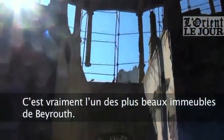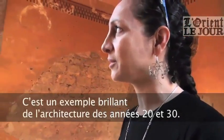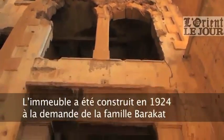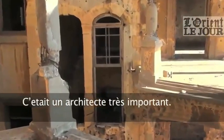One of the most beautiful buildings of Beirut, definitely. It is a brilliant example of the architecture of the 20s and 30s. It was built in 1924 by the Barakat family, by the architect Youssef Aftimos. Youssef Aftimos was the architect of Sultan Abdel Hamid II, so he was a very important architect.